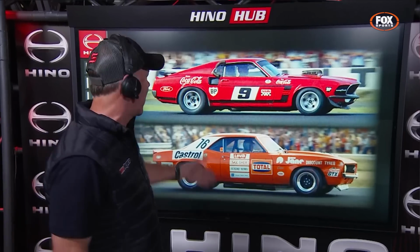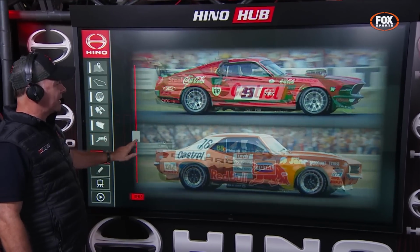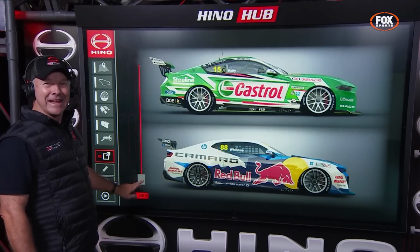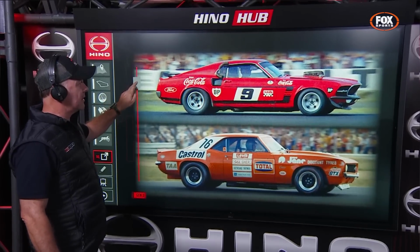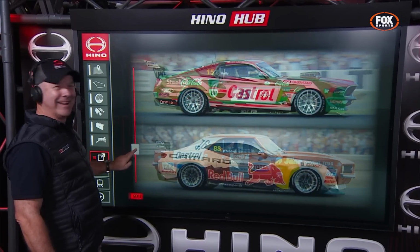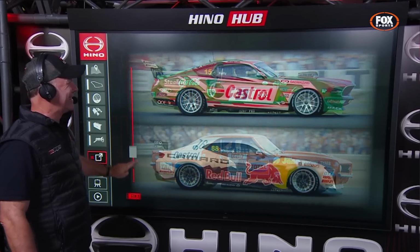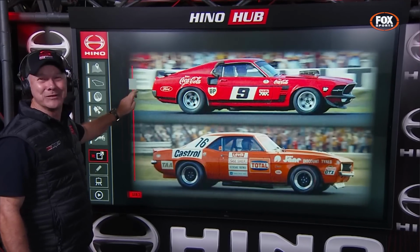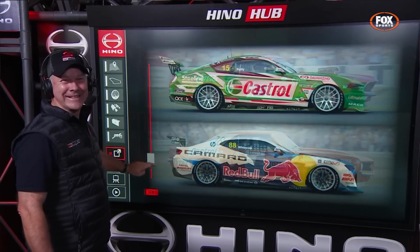1969, 70, 71, Mustang versus Camaro. Who would have thought? Now look at this. Look at this. How cool is that, eh? Now don't go. I'm going to do this for another 30 minutes. Let's do it again. Let's go a little bit slower. How good's that? I'm just going to stay here and do that all day. Isn't that beautiful? We should be. Oh, wow, Jess.